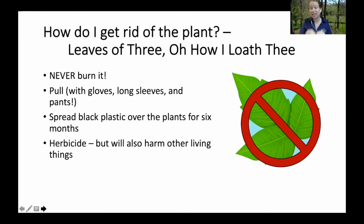When you are burning something, all of those oils are going to be going into the air. You are then going to breathe that in, and so you're going to have a rash in your lungs. You do not want to go there. So never burn what you think might have poison ivy. That's the worst thing you can do.